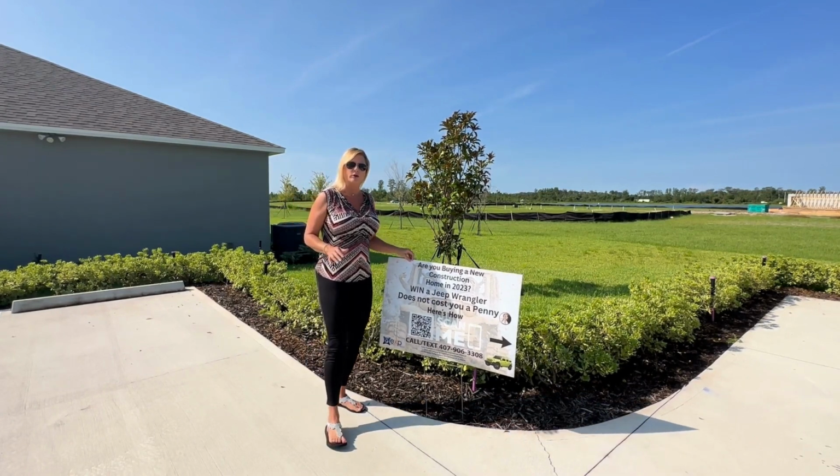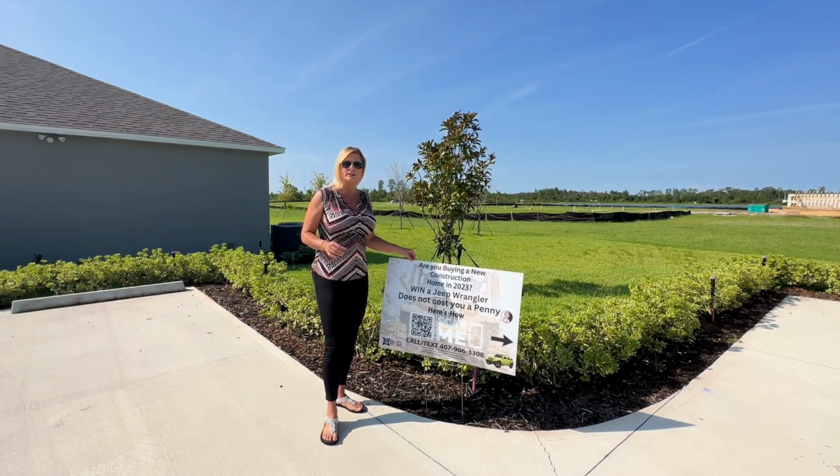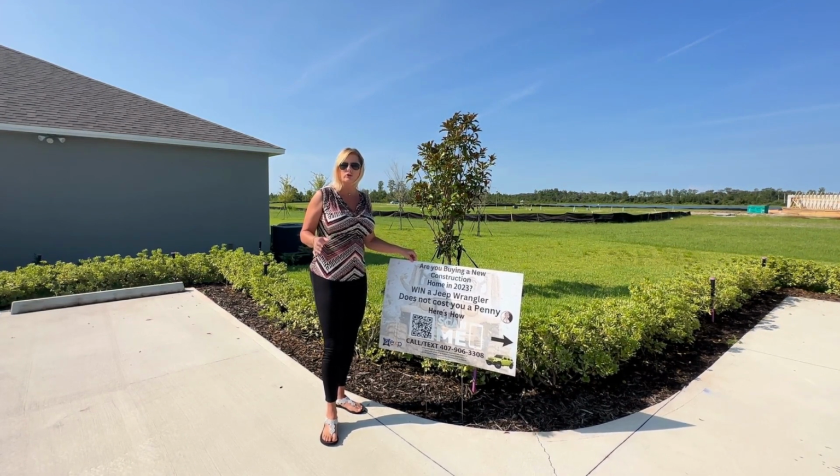Are you looking for affordable housing near the ocean? Well, look no further than Coastal Woods in New Smyrna. So I'm about 12 minutes from downtown in New Smyrna and the ocean, right here in Coastal Woods, a DR Horton community.